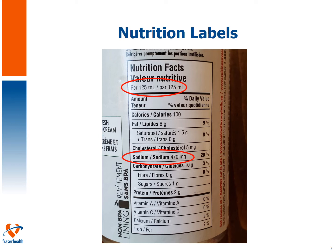So this food is actually a small can of soup. And for most of us, we'd either eat the whole can or perhaps share it with someone. So the serving size of half a cup really isn't helpful. That's less than half the can. So if you eat the whole can, you're actually getting over 1,000 milligrams of sodium, which is half of everything you're allowed for the whole day.